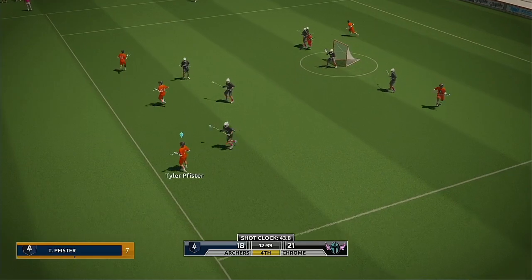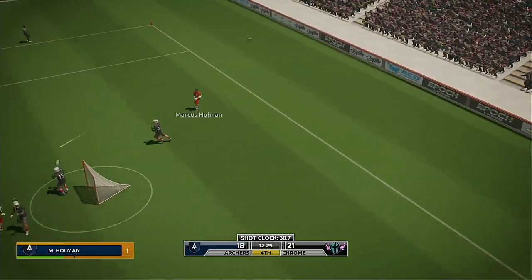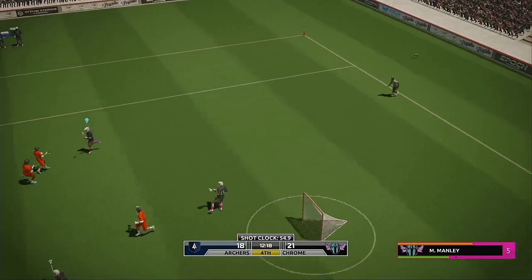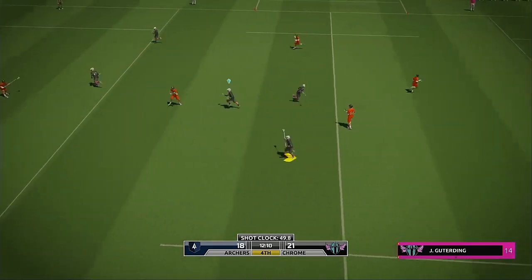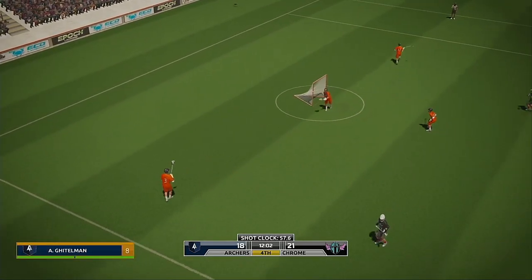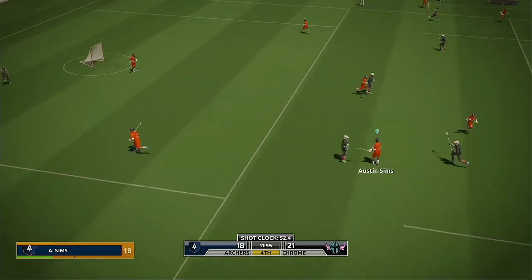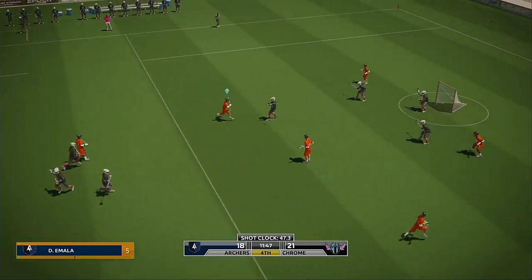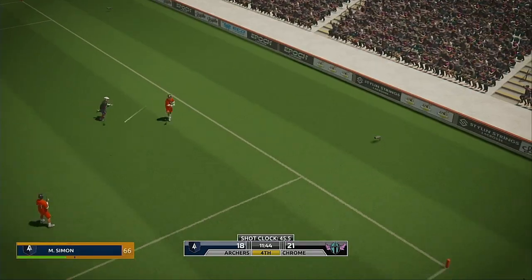Ball side center. Ball side center. Ball side left. Lets it rip. Sails wide. The away team lose possession. Matt. Ball side right. Fires. And saved. Here's a look. Lacked accuracy, flies over the goal.